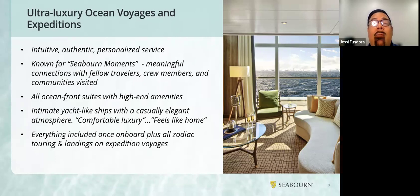And for example, we do not have a front desk where you typically would go in a hotel or on a traditional cruise ship where you're standing in line. We don't have that. We have an area called the Seabourn Square, and that is where you'll find our crew members. That is where you'll find our coffee bar, a library, access to the boutiques. You'll also find computers there that can be used. We like to call it the living room of the ship. So it really does lend itself to that yacht club, country club feel. And then, of course, on Seabourn, virtually everything is included on our ocean sailing ships, and on our expedition ships, the excursions and the landings are included. And again, we'll talk a little bit more about that.